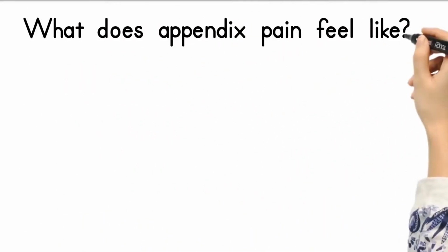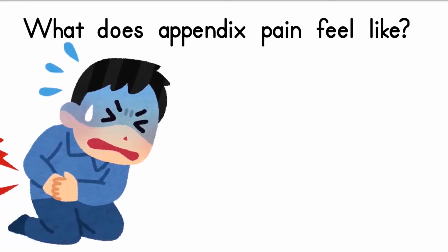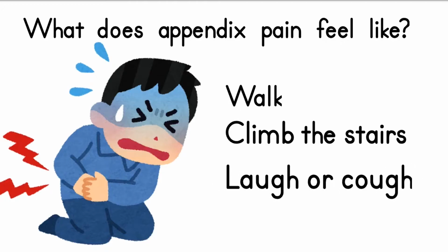What does appendix pain feel like? The most important sign is a sharp pain in the right lower segment of the abdomen. It starts near your belly button and moves to the right. It feels like cramps, a pulling sensation. Appendix pain gets worse when you walk, climb stairs, laugh, or cough.